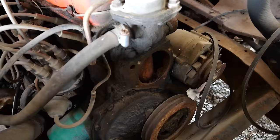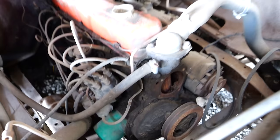Looks like we're missing a water pump, a radiator, and the pulleys, so that's gonna be fun. Don't worry, you got a fan. We do have a fan.